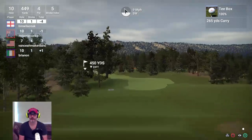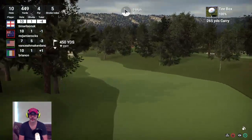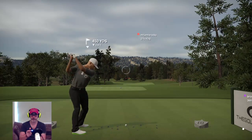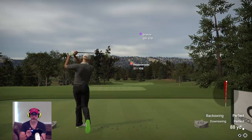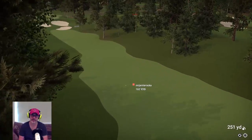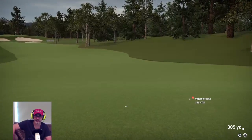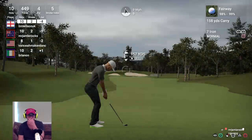Let's get the big boy out. There we go. I want to try and skirt this left edge, but I don't want to be too close. That's exactly where I wanted that to be, because if it now catches that slope... Oh, I didn't quite catch that little bit of slope there, but it's going to have about 156.